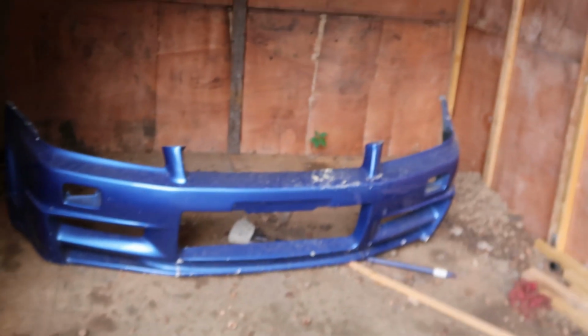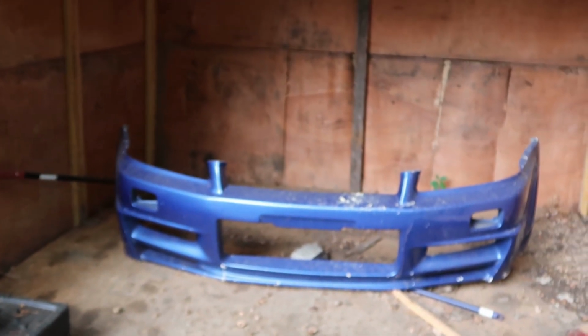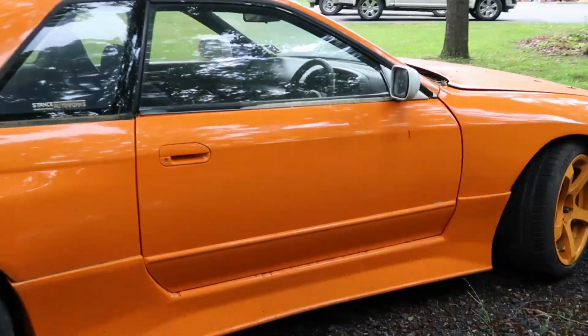Guys, I hope you enjoy the view of the GTR. And if anyone wants this, let me know. Probably give it to you guys for like 50 bucks. Came off the 34. Oh my god, I just can't stop looking at this beast. For the price I paid, I just can't wait to get it up and running.